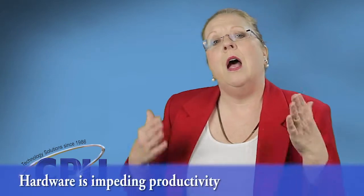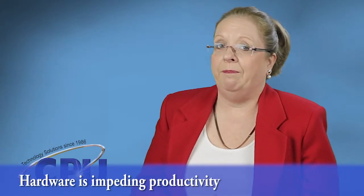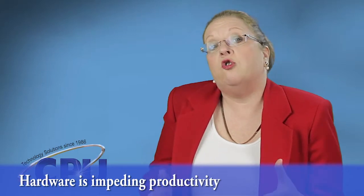Number 4, hardware is impeding productivity. If you or your employees are struggling to complete work because of constant computer crashes or slow systems, productivity will be lower than it could be. Should you notice this in your office, it's a good idea to look into upgrading your systems in order to enable employees to do their jobs properly.